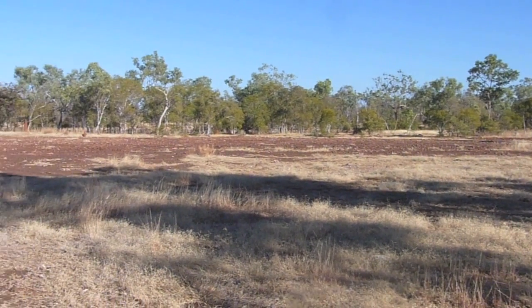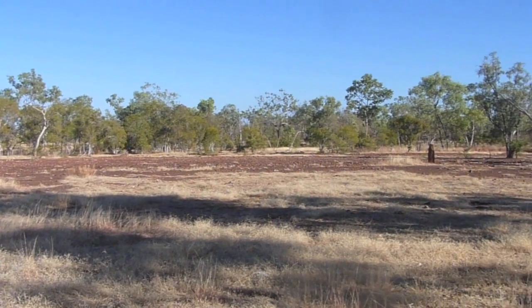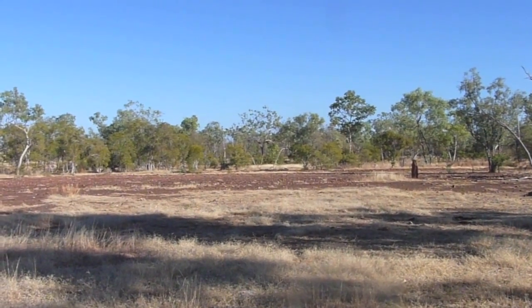So we're going to get out and see if we can find a little bit of gold today. If not, we might find some old relics because the old timers have been right through this area. So there's always a chance of an old coin or a relic from the 1800s. Okay, off we go.